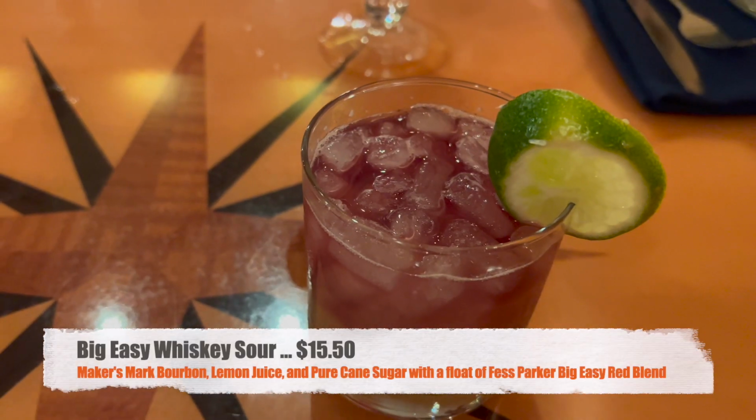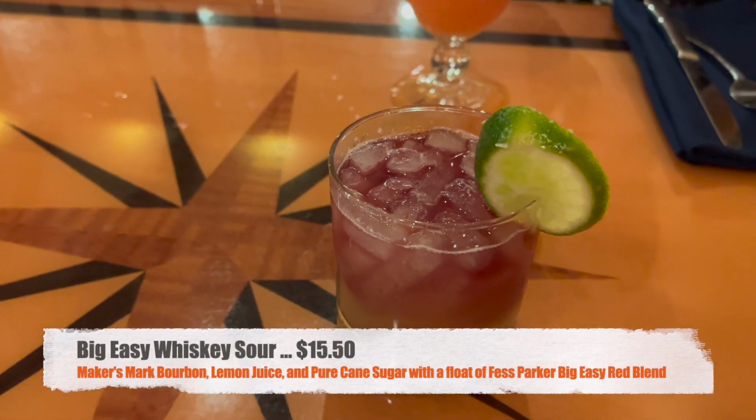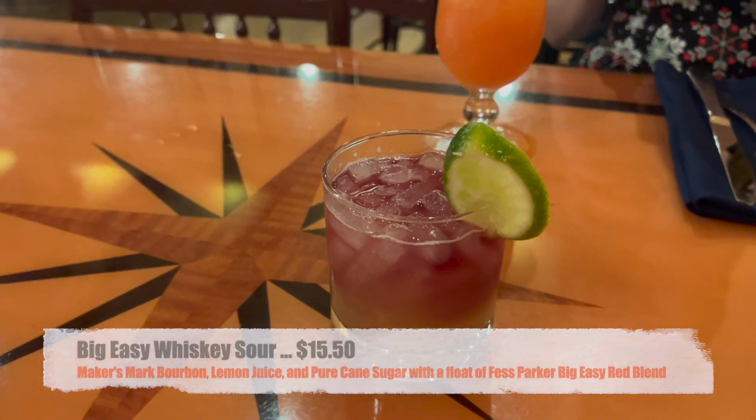So getting into the food, let's start with our drinks. So I got the Big Easy Whiskey Sour, which was Maker's Mark, lemon juice, pure cane sugar, and a float of Fess Parker Big Easy Red Blend. As far as the drink itself, I would say this is pretty comparable to the drink that I always get at Trattoria, because it has the wine floater and the kind of sour aspect with the whiskey.